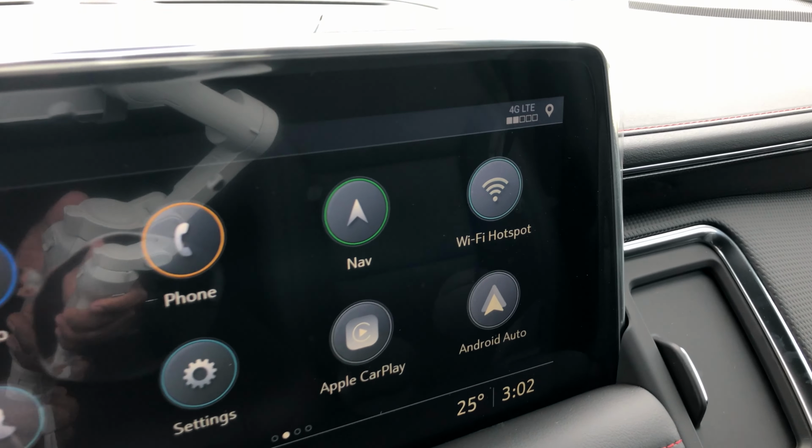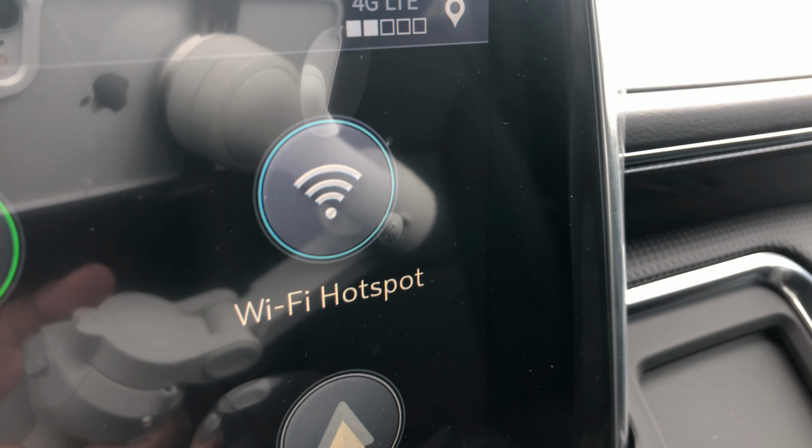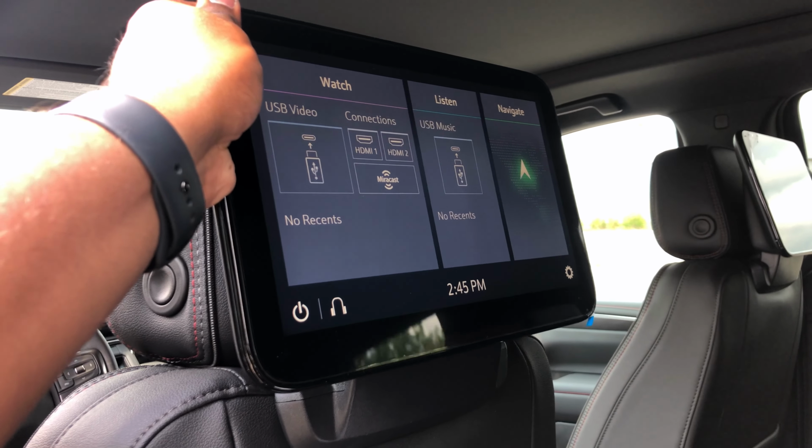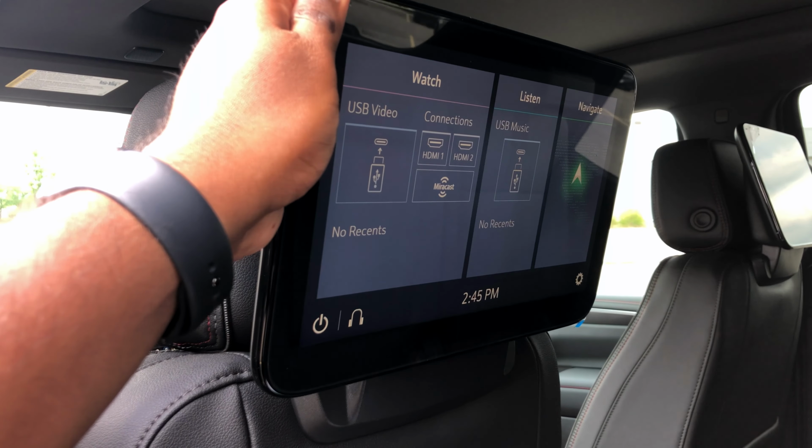And with the built-in Wi-Fi hotspot I mentioned earlier, you can connect your devices to the internet as well. GM has really thought this through. This is a perfect all-in-one solution for your rear seat media.